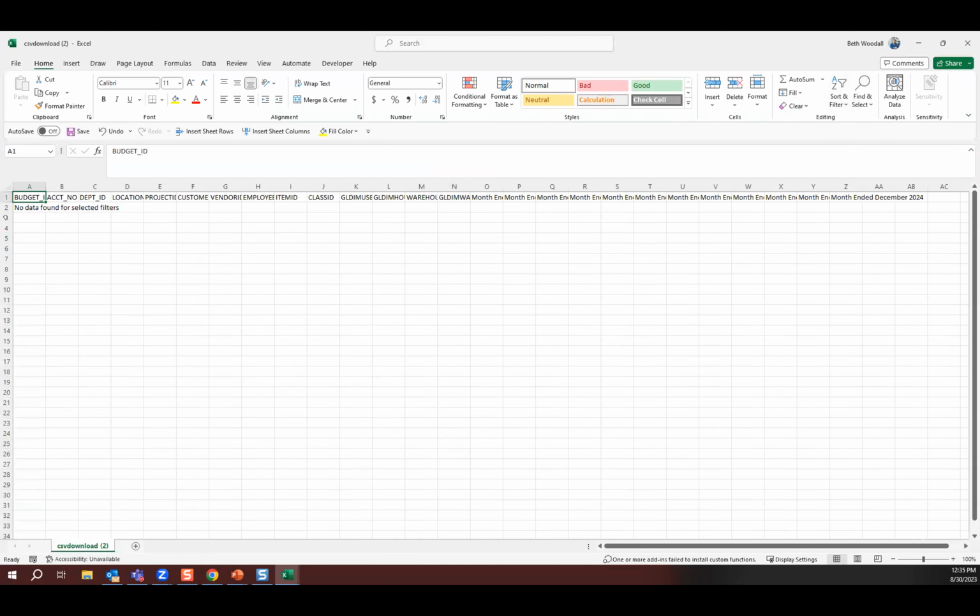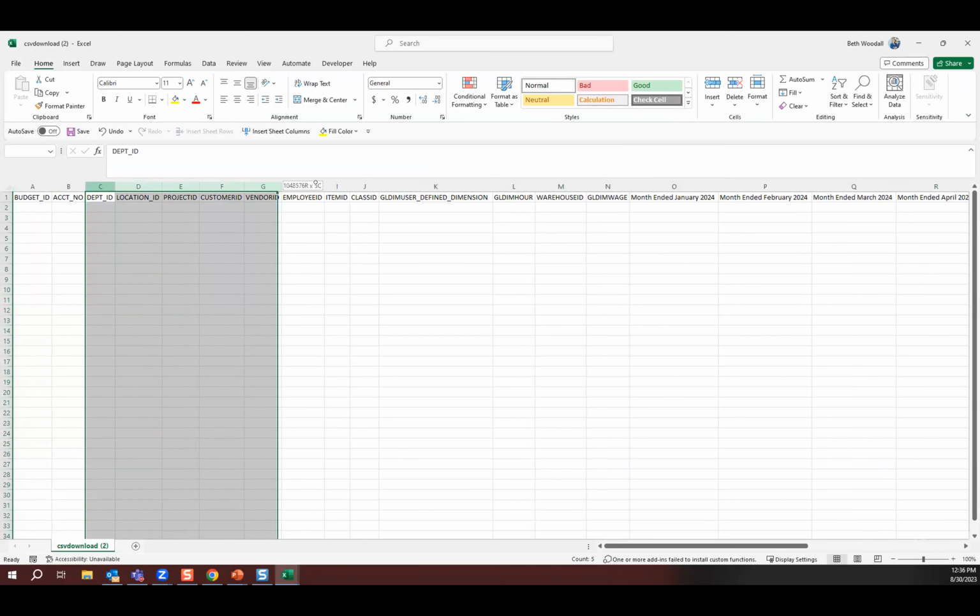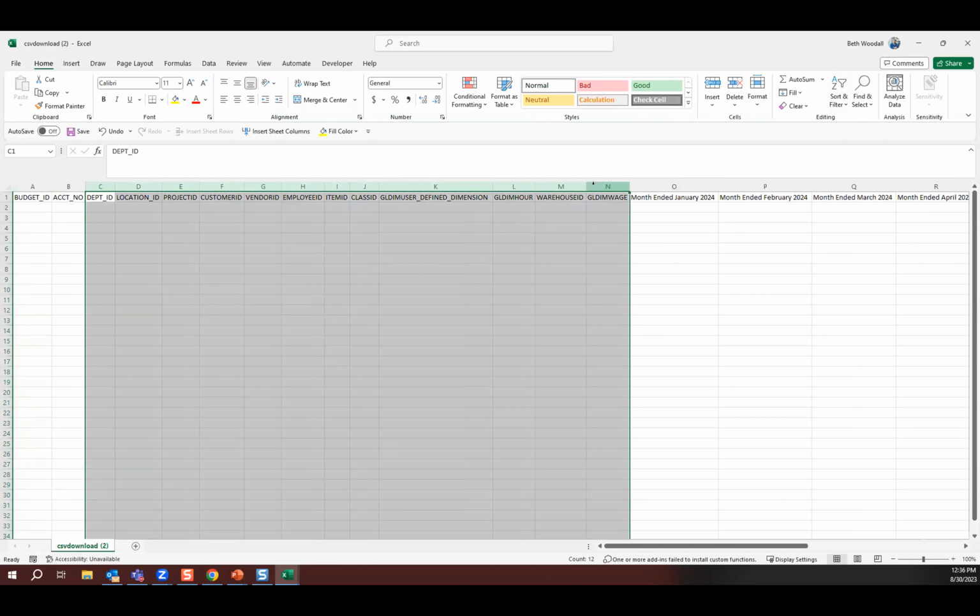Okay, so it's a bunch of blank information, and that's great. That's what I actually needed. So I'm going to delete what's in there, and let's expand this out. So as we can see here, we've got our column for our budget ID. We've got our account number field, and then we have every single dimension that is available to me within my environment. Now, whether I choose to use it or I don't, that's completely up to you.